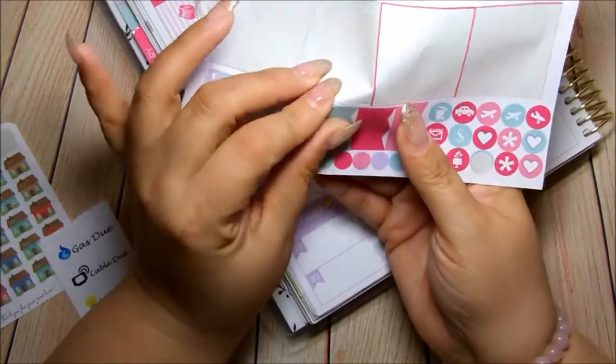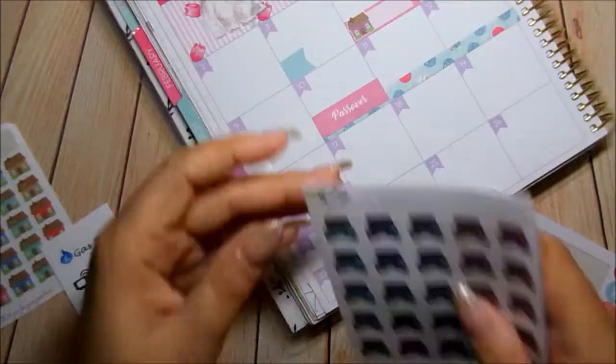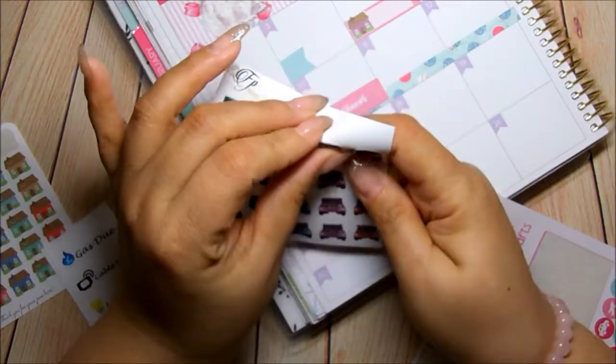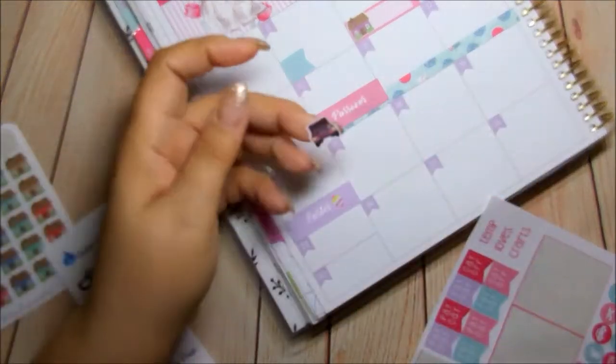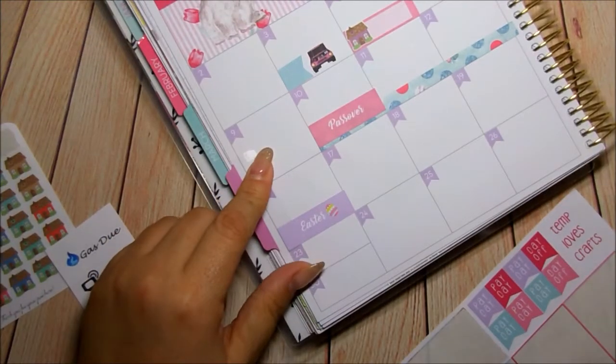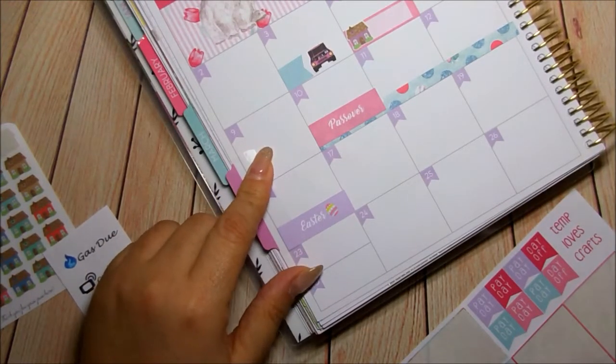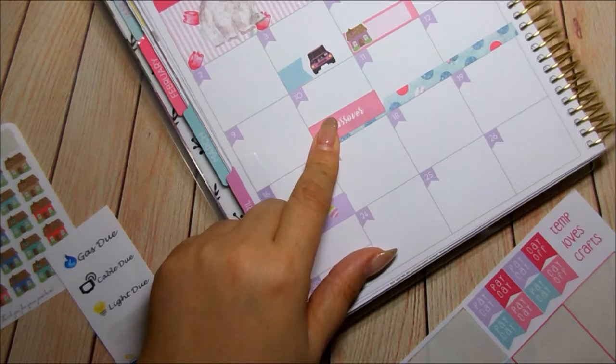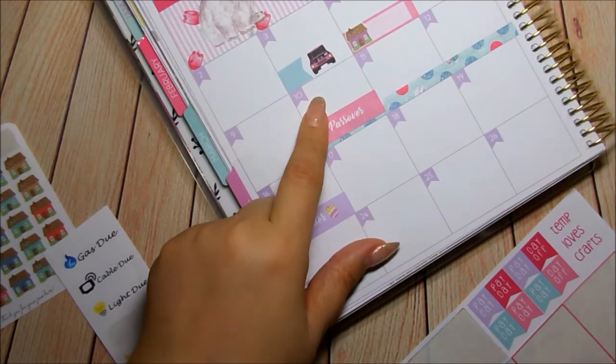I'm going to use a green one. And I'm probably going to use a pink one here. I thought there wasn't a pink one. Moving on to the 9th, I have nothing until the 10th, which is two things, Netflix and my bill.